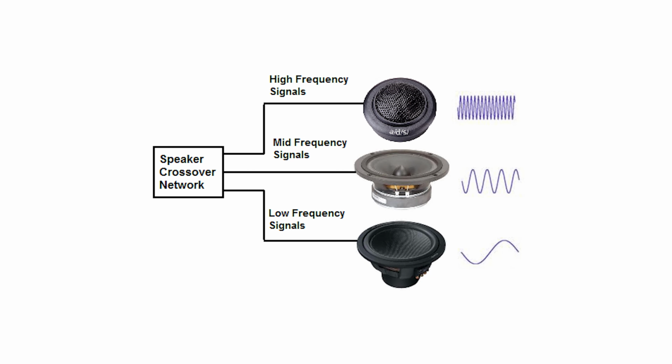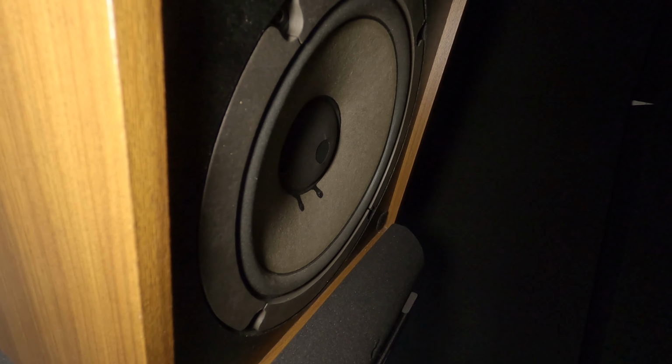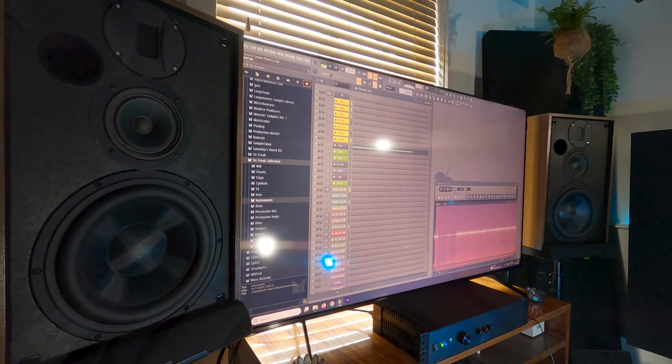The crossover in the speaker makes sure the tweeter only gets those high frequencies and nothing more. The other frequencies are sent to the other drivers. So even though this tweeter is 10 watts, it does not have to handle the powerful bass frequencies, and it's running well within its limits. If you want to learn more about how a crossover works, check out my video where I converted these broken speakers into studio monitors. So yeah, if you just look at the wattage, it sounds underpowered, but in reality that 10 watt tweeter is loud, efficient and totally capable in this setup.